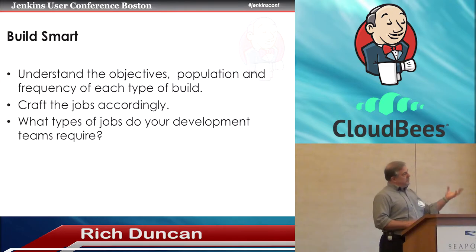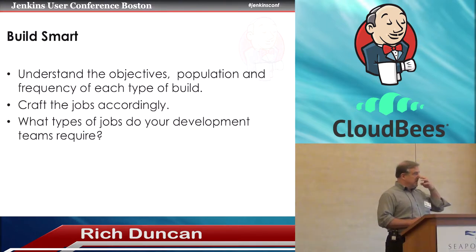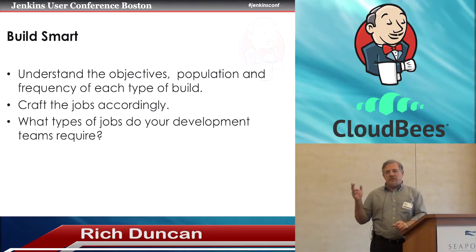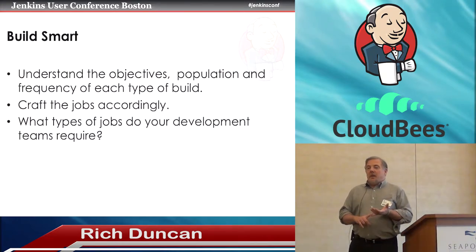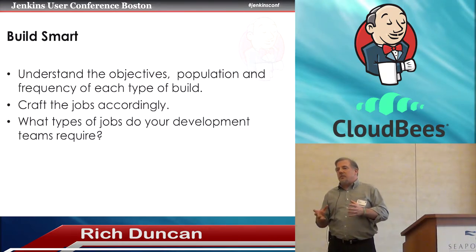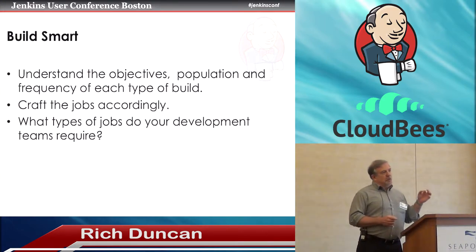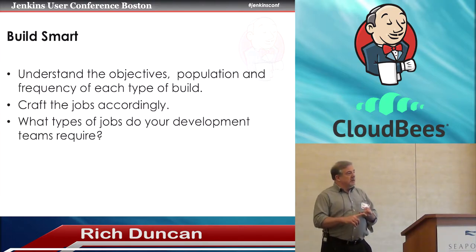If you understand what you're trying to do and what the goal of a particular job is, that will help you craft a job to meet that goal, and then you'll be in good shape. So, for example, when somebody comes to us and says, we really want to do Jenkins, we really want to do CI, or whatever we're calling it today, what kind of job should we do? What we typically say is, you should have a job that runs on commit, detects that a commit has happened, and does a compile and unit tests on that build.